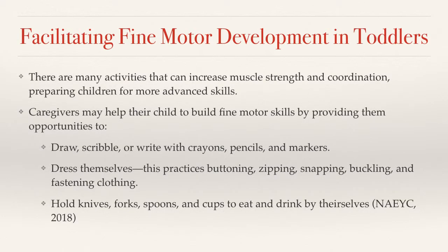Facilitating fine motor development in toddlers. There are many activities that can increase muscle strength and coordination, preparing children for more advanced skills. Caregivers may help the child to build fine motor skills by providing them with opportunities to draw, scribble, or write with crayons, pencils, and markers. Dressing themselves, this practices buttoning, zipping, snapping, buckling, and fastening clothes. Holding knives, forks, spoons, and cups to eat or drink by themselves.